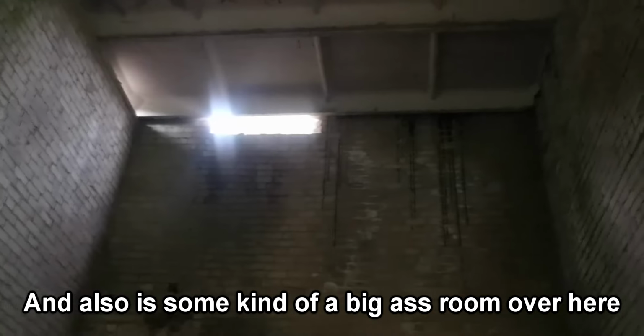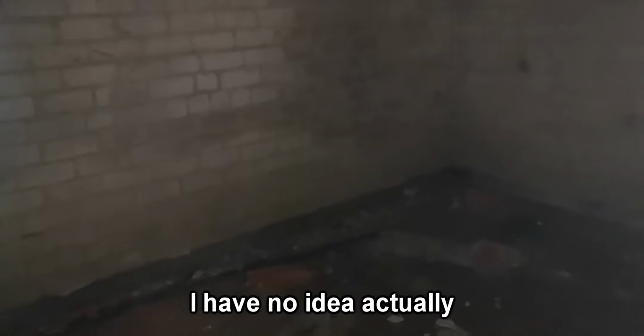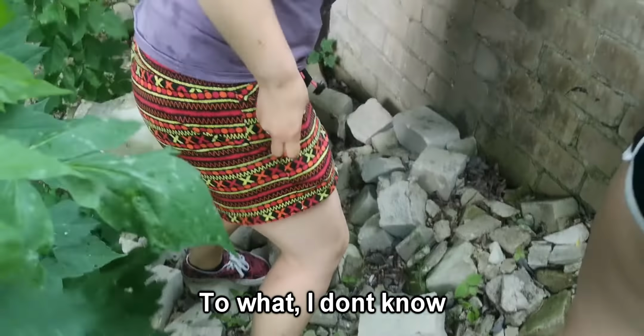There's also some kind of big ass wall over here. No fucking idea what this is. Careful. Oh shit. It smells like... I have no idea, actually. Smells like shit? No. Definitely going there. Okay, let me try to focus. Did you hurt her leg?